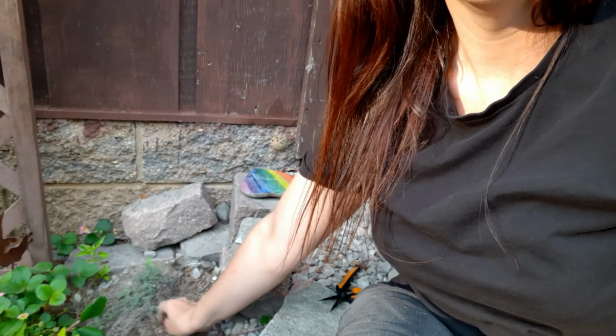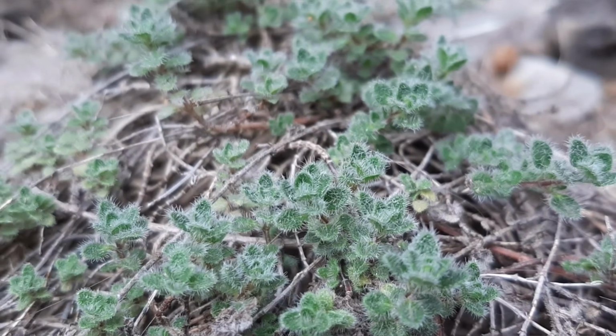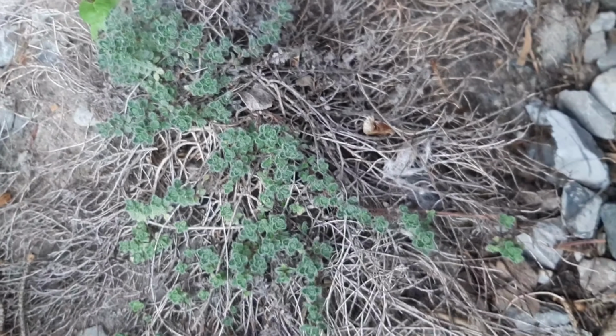I'm kind of right at the edge of our driveway, and down here we have some thyme. It's woolly thyme. It does have growth, but there's a bunch of dead stuff here from last year that I need to remove. So you can see the thyme is growing, and it actually smells really good. It's like lemony, but it's very sparse this year, and it's probably my fault.